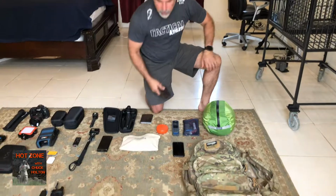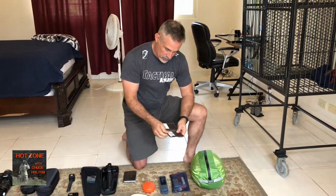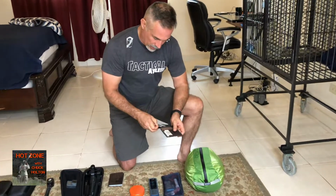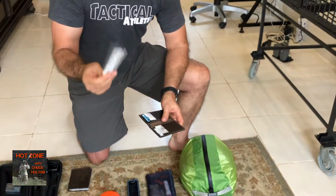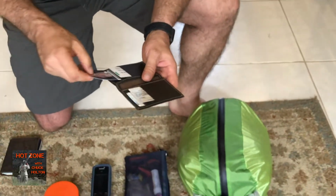Obviously, you've got to have your passport. This is not the wallet that I carry all the time. This is an extra wallet. And I just want to show you what's in here. There's my concealed carry permit, my scuba diving license. It's got an old credit card that's no good. It's got a couple other little cards that look important.